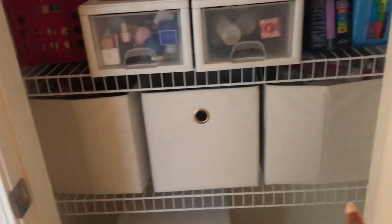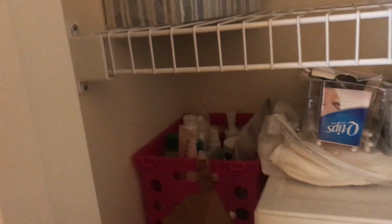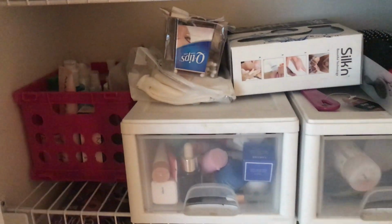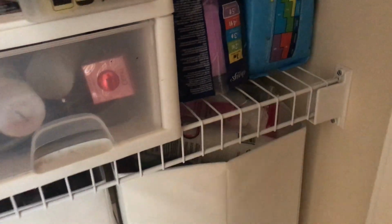But moving on, I did declutter and redo my closet. So these are the nude ones I was telling you guys about. I'm going to put those three into the other bedroom if it's a boy, but for the most part they'll stay in here for now. And I just have my skincare products in here, more skincare products. Of course I have my feminine products, but I don't need those right now. And I have hair products in here. Ricky's stuff is in here. And then my travel size items are in here.